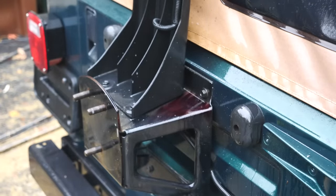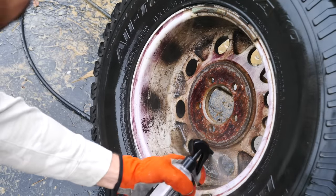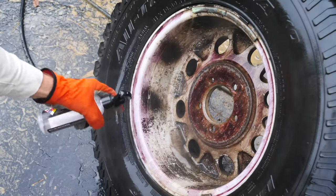But for right now, I'm using iron decontamination because I want to, one, remove it from the wheels because there's rust and everything else, but also I'm going to be using it on the entire paint surface because I am going to be polishing the paint.